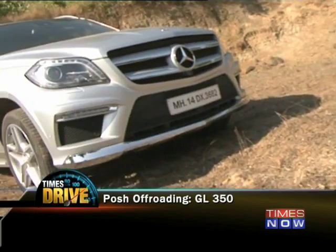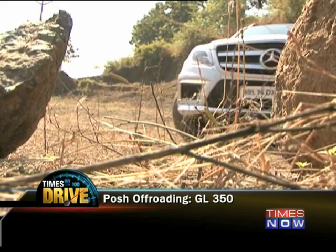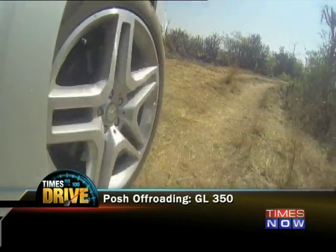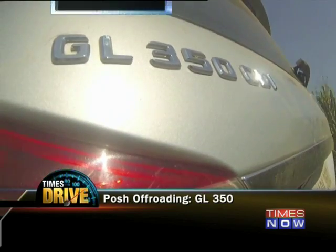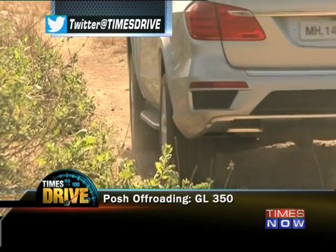Seeing the three-pointed star on any car gives you certain expectations, especially those of civility and refinement. But sometimes some deride luxury SUVs as being soft roaders. Now in most cases that is true. No one would spend about 80 lakhs to buy a car like the GL350 and then take it out in the mud. But then sometimes you've got to do what you've got to do.